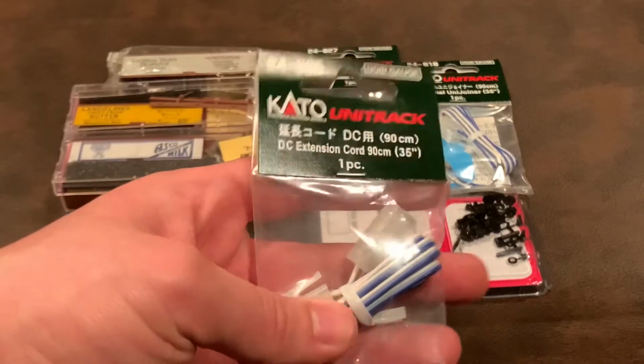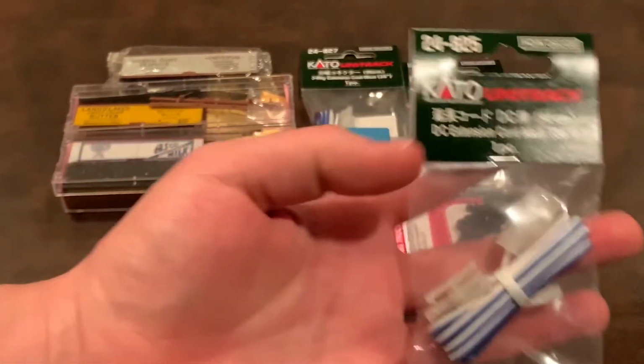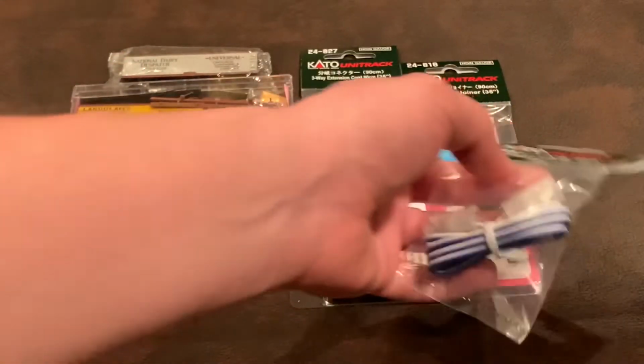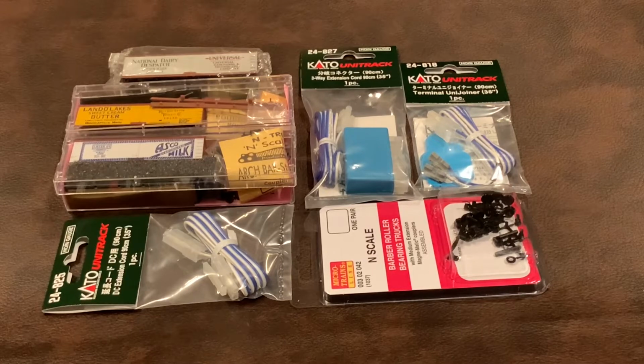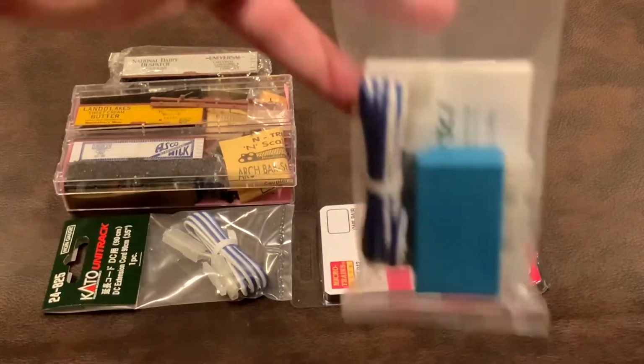Now we're going to show you some Kato stuff. Here is a DC extension cord for your DC power pack. I got these Kato cables because of the back spine, it could be the way my track plan is, but there is a bit of a power issue. I'm not sure if it's because of the turnouts or something, but I figured I should try and circumvent that. Here is an extension cord.